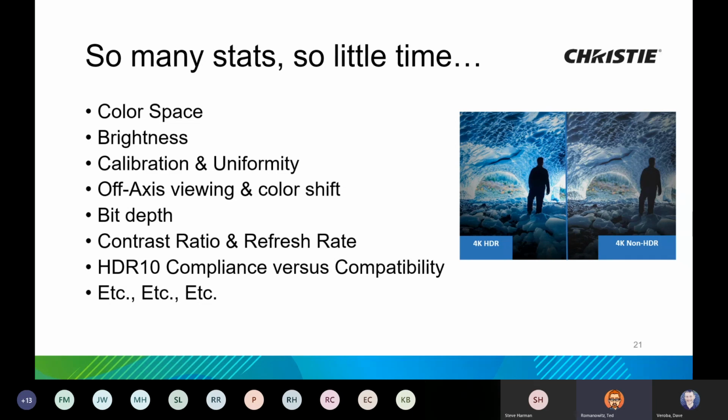And brightness, as I mentioned, in high brightness situations, you want at least 1,000 nits. And you want a high uniformity of both color and brightness, calibrated at the factory.